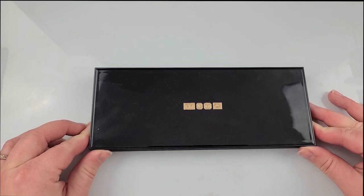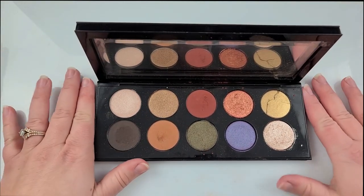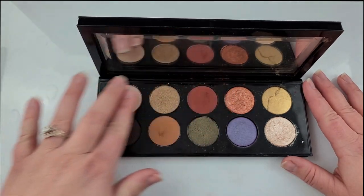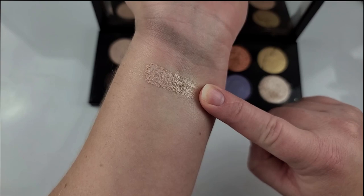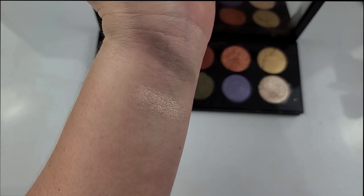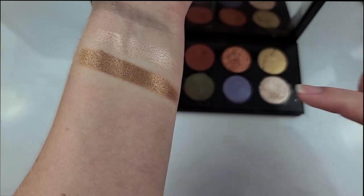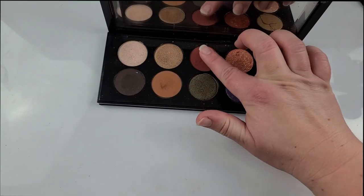Okay, here we are. We have the Pat McGrath Labs Midnight Sun. So let's go into swatches, and then I want to show you what I have in my collection that's similar. We'll treat it like this is a six pan and these are the four shades. All right, first shade, Skin Show Moon Glow. And then Bronze Eclipse. Vermilion Venom.